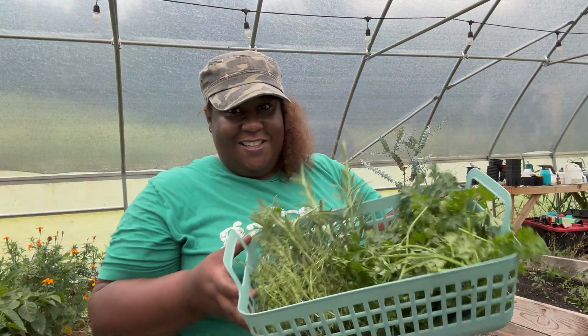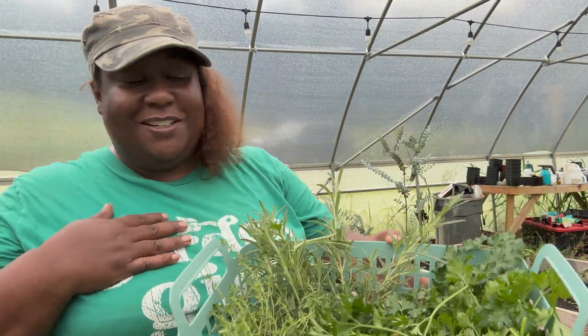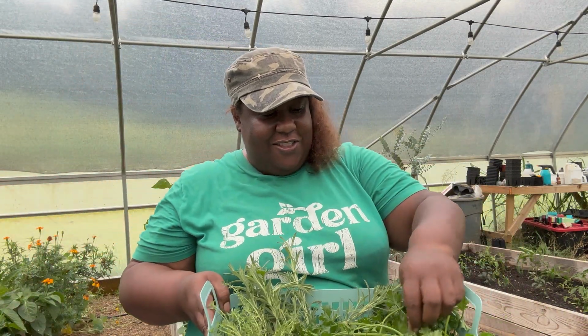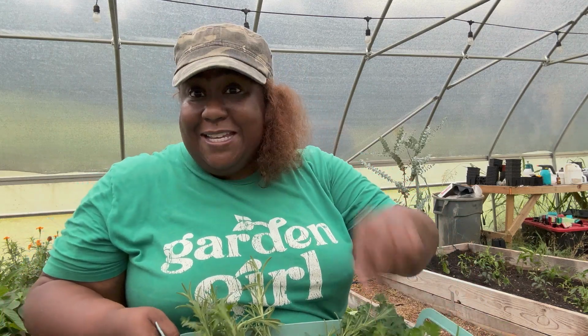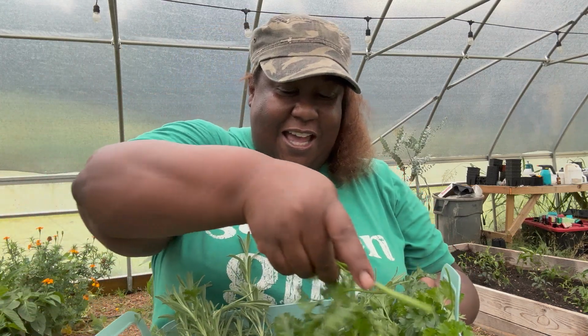Okay, y'all, so I got me another basket. It smells so good. I have some rosemary, some English thyme, and some parsley. So I harvested all that. Y'all feeling good, because I don't do this. I want to, I mean to, and in my head I do it, but it never happens. So today is actually happening.